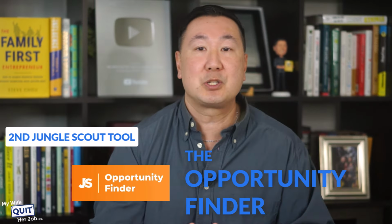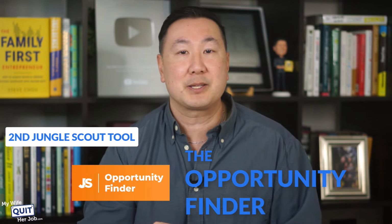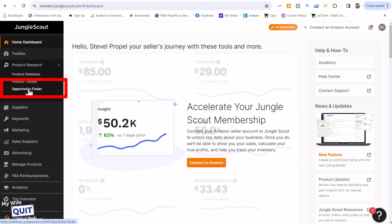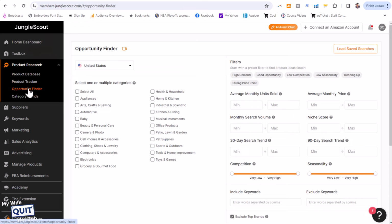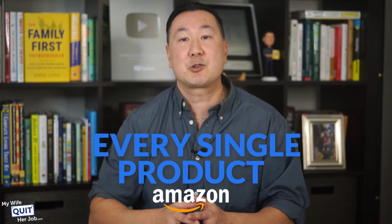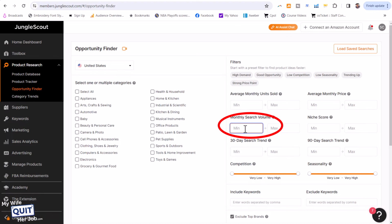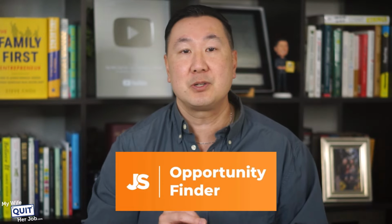Now, fortunately, Jungle Scout also has another tool called the Opportunity Finder, which makes the brainstorming process infinitely easier. Now, this is what the tool looks like, and I'm going to go under Product Research and the Opportunity Finder. Now, what's cool is that Jungle Scout has scraped every single product on Amazon and has created a database for you to research. So let's say I want to find all the products on Amazon that are searched for at least 1,000 times a month, sell at least 150 units per month, and sell for over $20 with medium competition. Well, I can easily do that with the Jungle Scout Opportunity Finder.